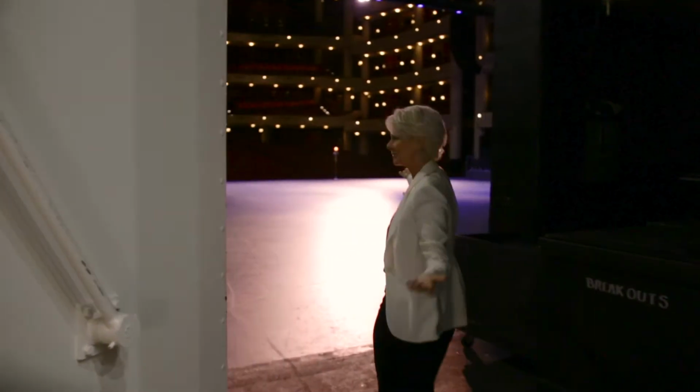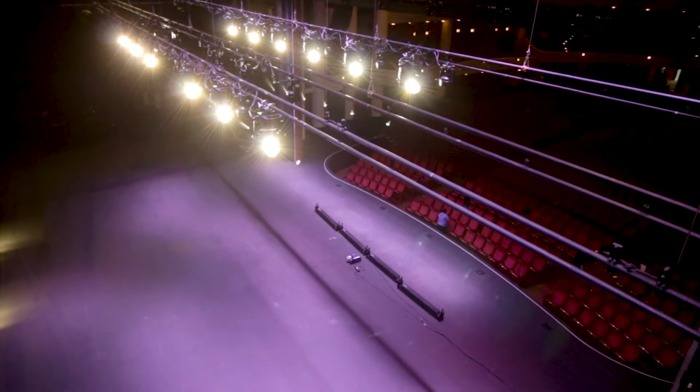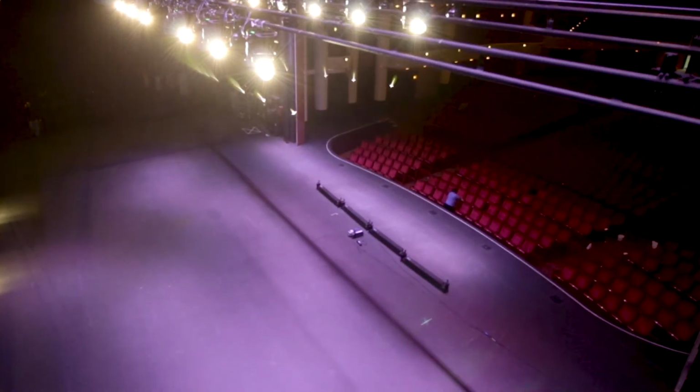Come on in. Isn't this amazing? So this is the performer's view from the edge of the stage looking out on Dreyfus Hall. 2,195 seats. And the stage itself is 120 feet wide by 60 feet deep. And to get a little more in-depth on backstage, I'm gonna hand it over to Melinda Gallant, who is the stage manager here at the Kravis Center.